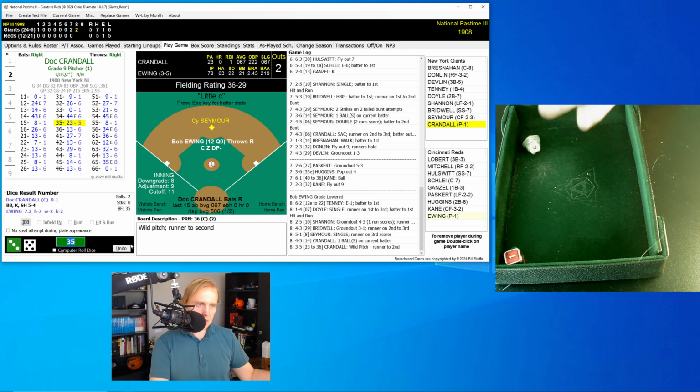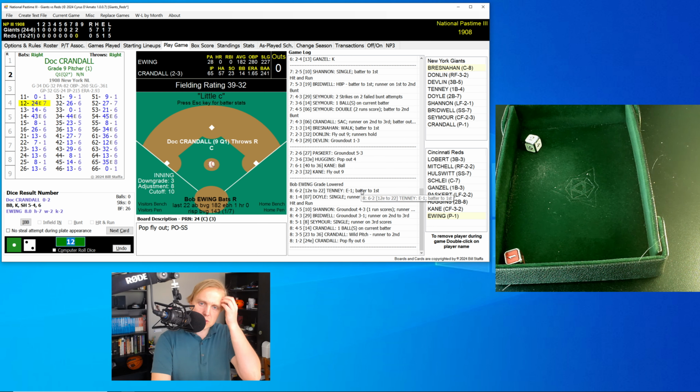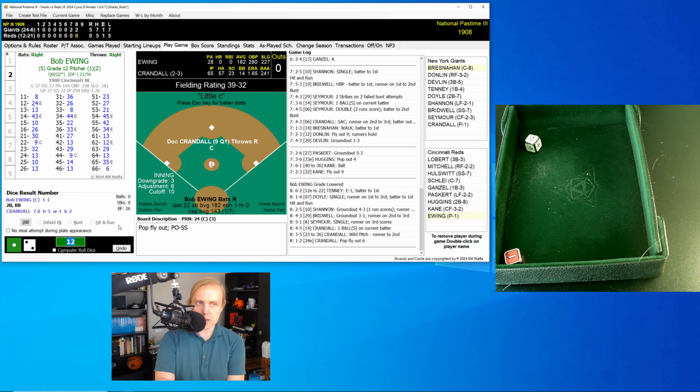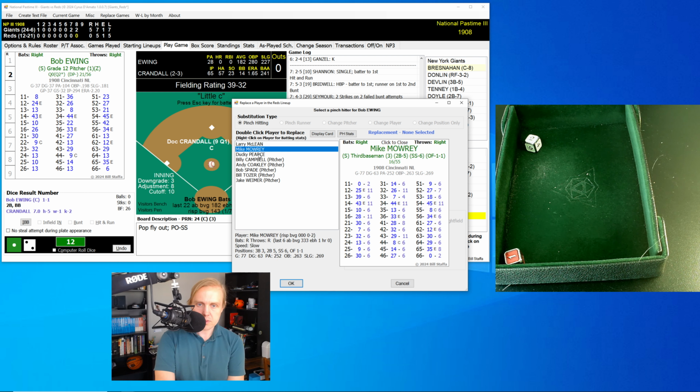He's leading off the bottom of the 8th. Next roll will be a 12 for a 24. Pop up over to short, and Holsworth has that for the out. And we do go to the bottom of the 8th. Bob Ewing will come out down by 5, especially after that wild pitch he gave up. I don't know. Yeah, we'll have Ducky Pierce coming.